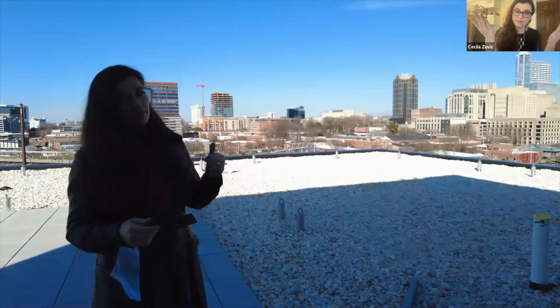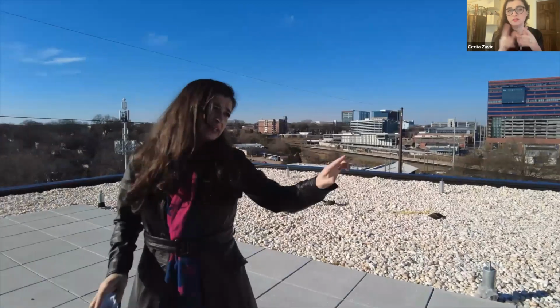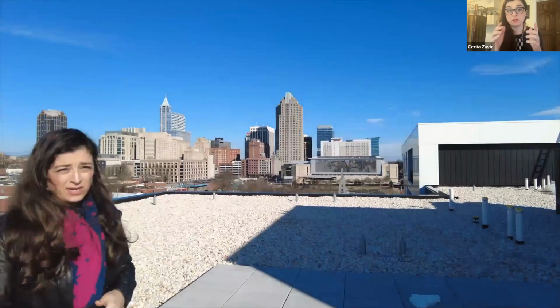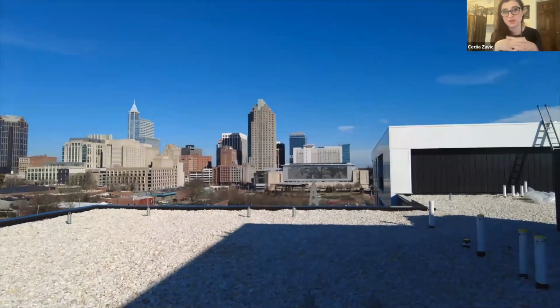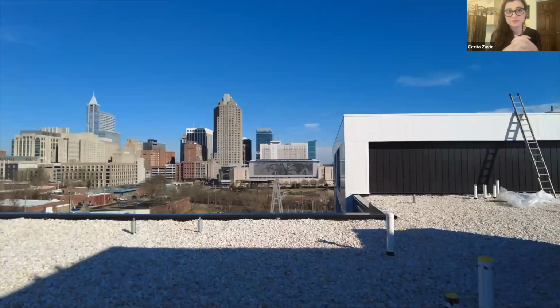So here we are, on the top of the Fairweather. Of course, railings are going to be around there, but we were very careful to show you this. This is the view to the north. You can see all the way Warehouse District, Glenwood South, Boylan, and then straight there I see downtown Raleigh. It's not done yet, so we have to go around. You will be able to go all around the building, but we're still in construction, so we were not able to go all the way around it. But you will also be able to see Southeast Raleigh from there as well.